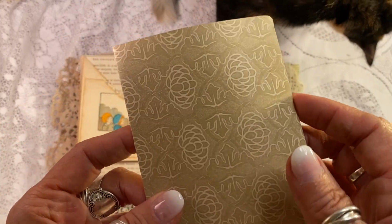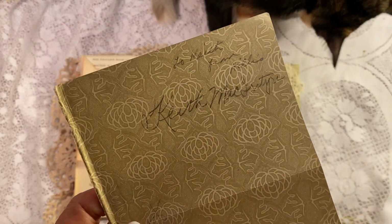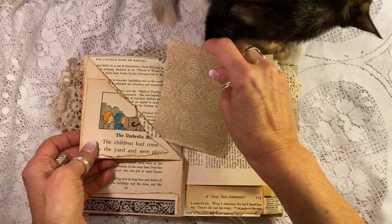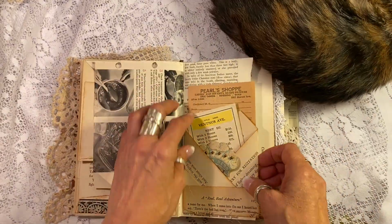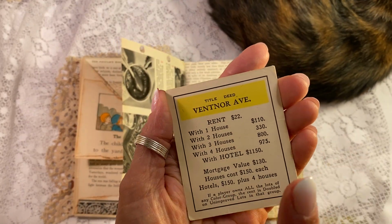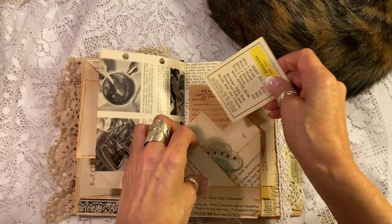This is just a really pretty inside front page of a book. It's got the original inscription there from the owner, Keith. And then another hidden journaling spot up here, vintage recipe card. This is from a vintage Monopoly game from the 1940s. And this is Ventnor Avenue. So I just thought that's a fun little thing.